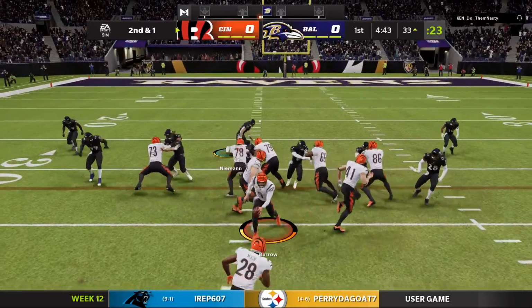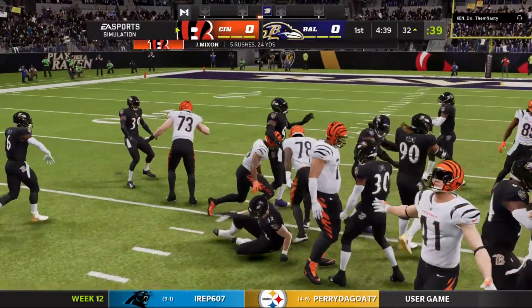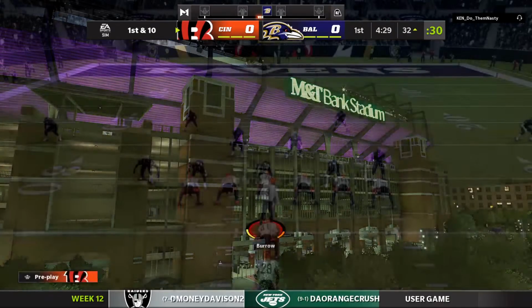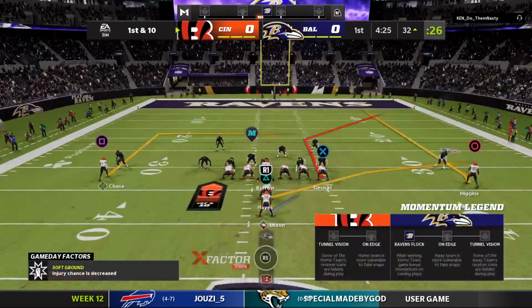But I think it's hard for people to understand just how difficult it is to tackle, especially open field. Very few missed tackles on tape that I saw last game. This team does a nice job of getting their opponents on the ground. From the 32 now, here's 1st and 10.